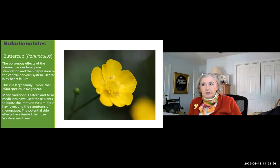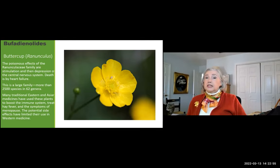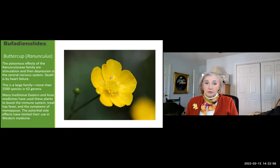The buttercup, this beautiful yellow plant, causes poisonous effects: stimulation, then depression of the central nervous system. Death is by heart failure. It's a large family, more than 2,500 species in 62 genera. Many traditional Eastern and Asian medicines have used and still use this plant to boost the immune system, treat hay fever and symptoms of menopause. But the potential side effects are dangerous and they have limited use in Western medicine.